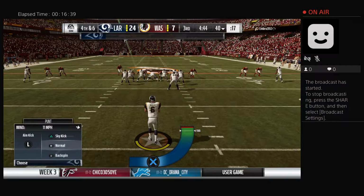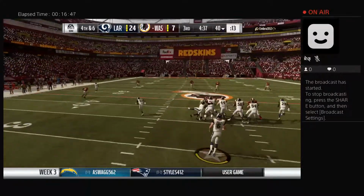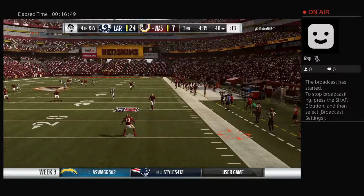And on this play, the read for the quarterback was the defensive end, and he was totally focused on the quarterback. He should have given it off inside to the running back. Instead, he kept it and ended up taking a loss on the play.